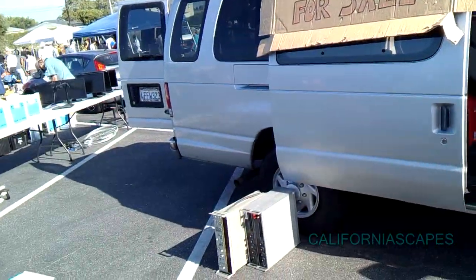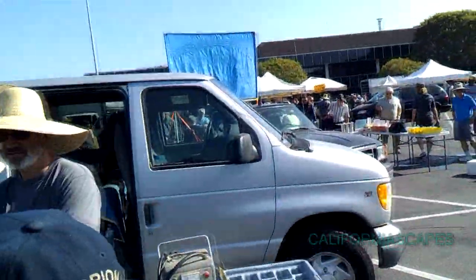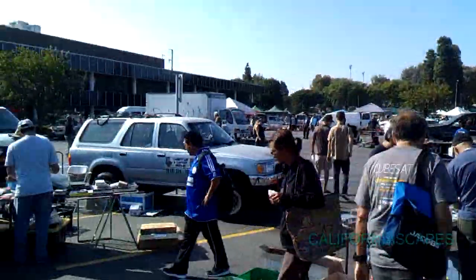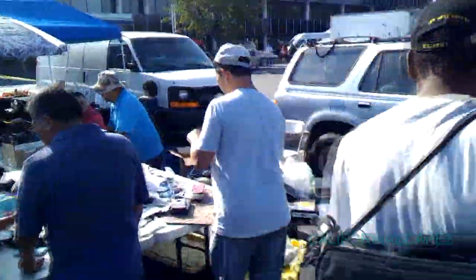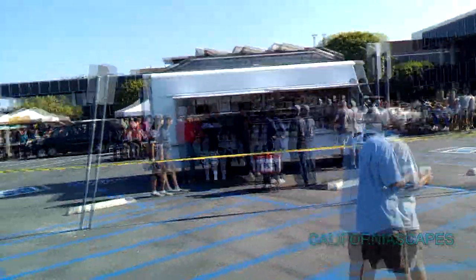So when Hughes would send me these to repair, the RF had gone all the way through them, just burned out everything. Yeah, I'm trying to find a surge detector myself. My car was broke down. Hold on. I got a whole box of them. Yeah. Okay. What are they going for?